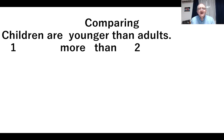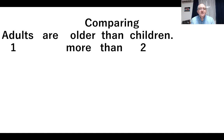Sorry, guys. Okay, children are younger than adults. Okay, who is the youngest? Number 1, children, more than adults. Adults are older than children, all right? Now, old is one sound, old. If it has one sound, old, we put ER, okay? If it has 2 sounds with Y, like pretty, we put ER, prettier. But if it has 2 sounds and no Y, like handsome, or 3 sounds like beautiful, we're going to put more, okay? But this is 1 sound, so we put ER.